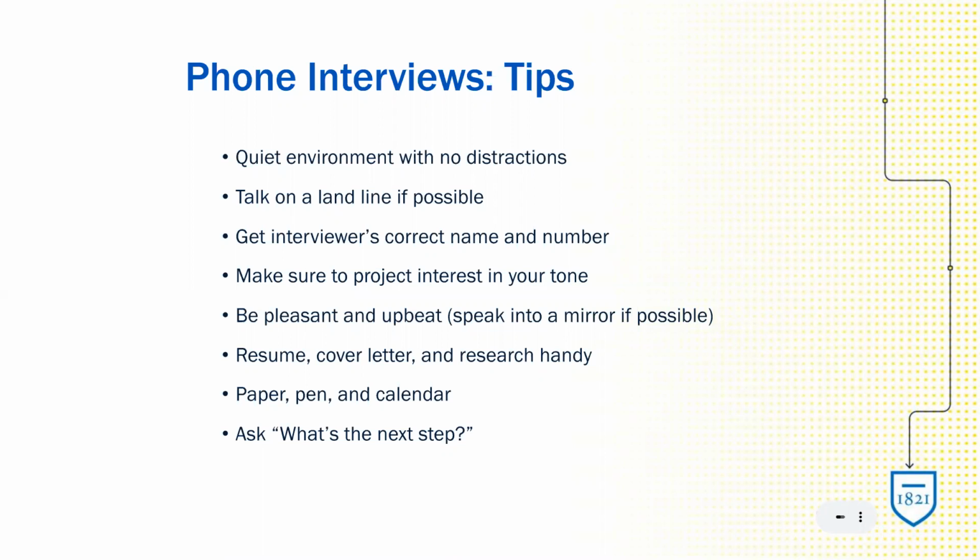Before the interview, gather your interviewer's contact information, which is phone number and email address. This way you have someone to get in touch with should things not be going according to plan during the phone interview or before the phone interview.